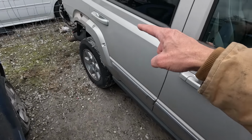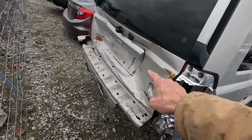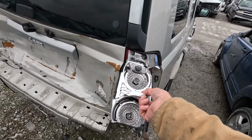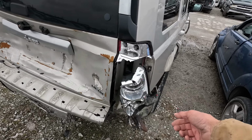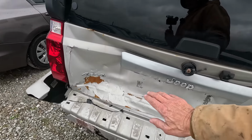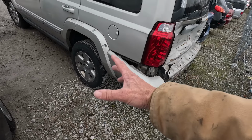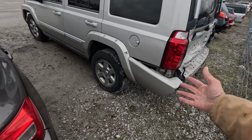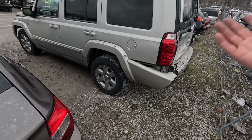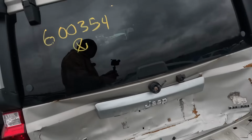Oh, looks like it's been damaged in the back too. So maybe he was rear-ended and he got pushed into another vehicle. So not his fault. The car's totaled out because it's not worth a whole bunch of money, but it's still a good running vehicle. It's a 4x4 and it has some damage. You can make an off-road trail rig out of this, or just put it back together and make a profit, probably about $1,000 profit off of this one.